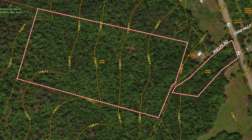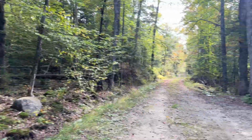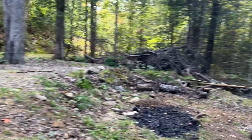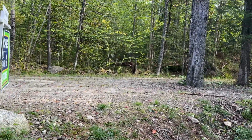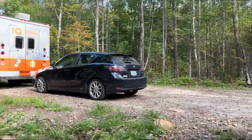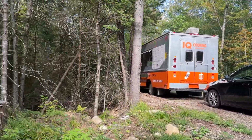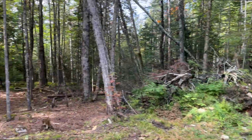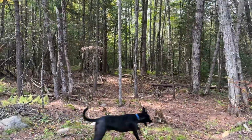But let's go take a look down this pathway. Right away, the first thing I want to show you is that there is this really nice cleared out spot here that they have for parking. Plenty of space. That's the food truck. They actually intended to utilize that as their kitchen when they were camping.